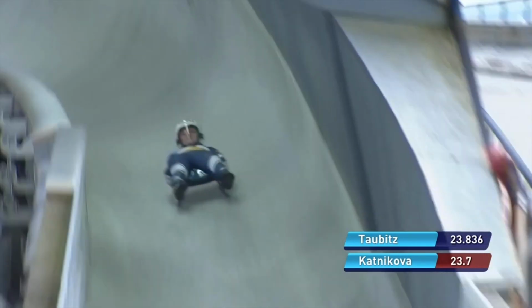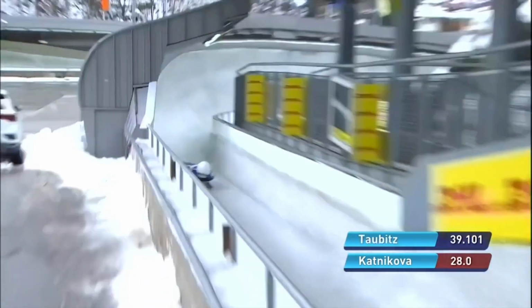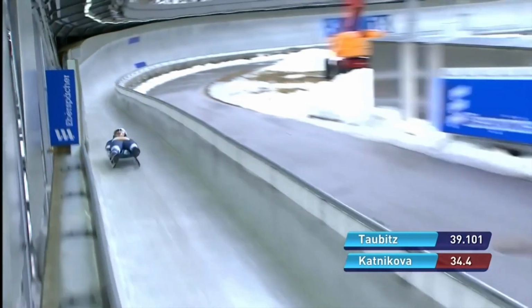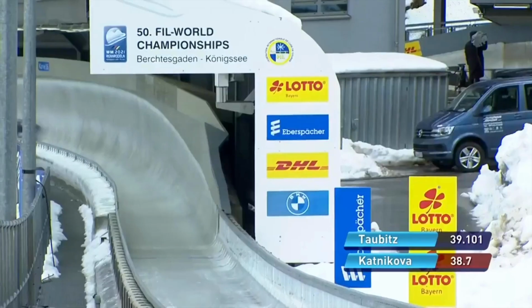I expect that we'll see her have a consistent run, a little bit of a mistake there through the chicanes, but again, this season she's been pretty much back to middle of the pack sliding, and I think that's where we'll see her end up today.